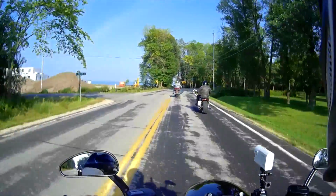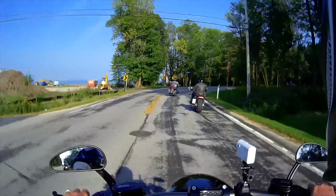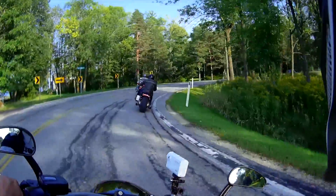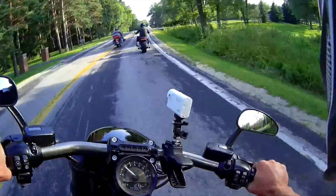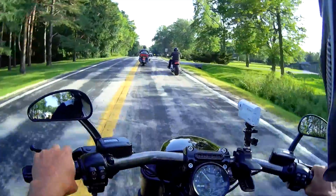So here we finally have Lake Michigan. You can see we got some construction going on there, and makes for at least we could sort of get a glimpse of it.